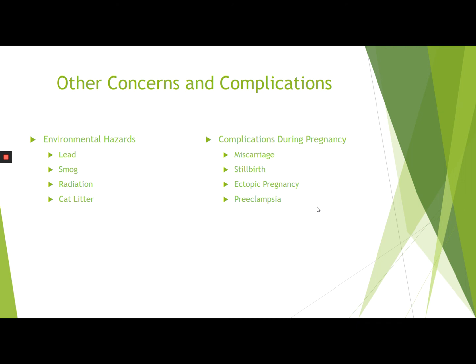Now we're going to talk about ectopic pregnancy. Ectopic pregnancies result when the zygote implants in the fallopian tube, the abdomen, the ovary, or the cervix. Ectopic pregnancy can occur when the fertilized egg can't pass to the uterus, sometimes because of inflammation or scar tissue that has developed as a result of an STD.